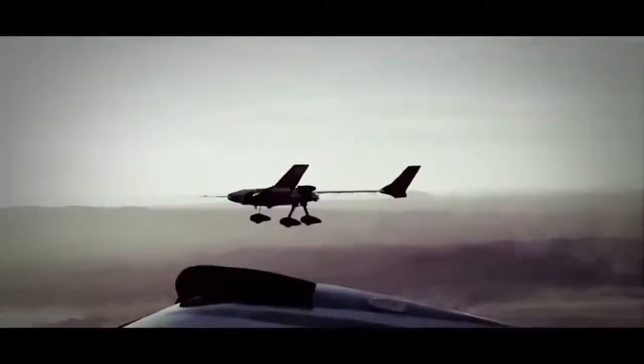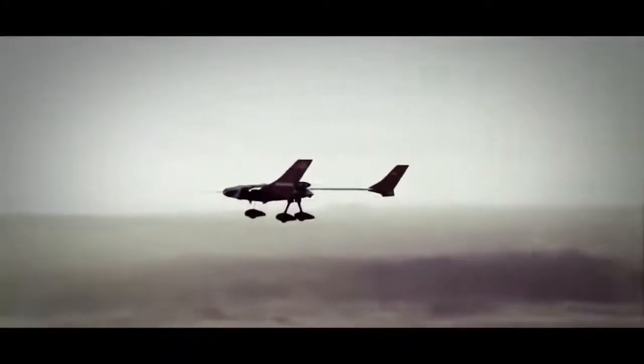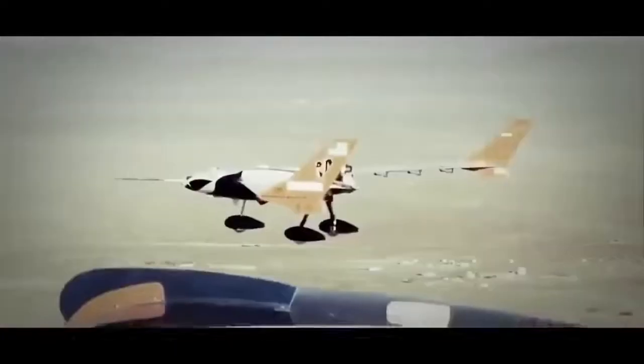This aircraft is being used as a testbed to understand how different wing configurations work and how a unique idea called active control works.